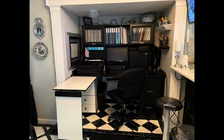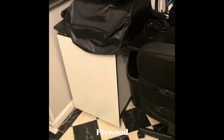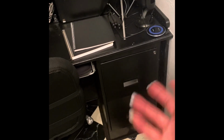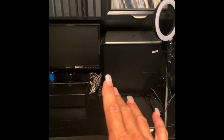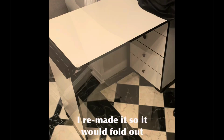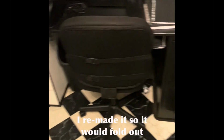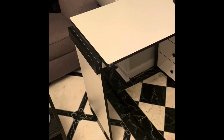This is my desk area. I made the actual desk itself. This is just a piece of wood, and I put some pieces of wood on the ends, and then this is just a file cabinet that sits underneath. The top part I found at Goodwill, and then this part I found at Goodwill. Okay, so this is it folded out. Makes a nice little space. I can actually use it as a drafting table too. It folds back up. So anyway, that's my desk area.